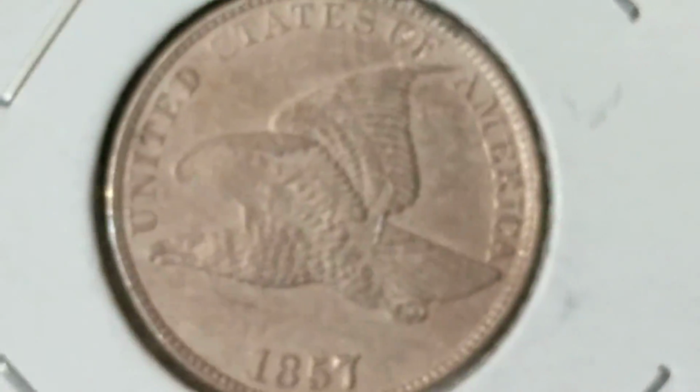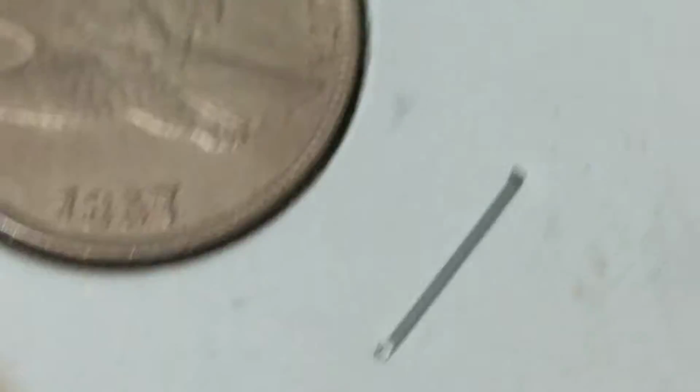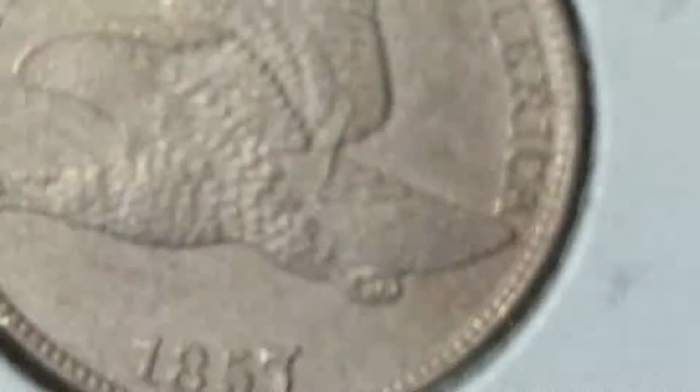Oh, there's actually, this was kind of sad. This is a damaged Flying Eagle. And talking about another well-struck coin, these were copper nickel. They had a really hard time striking the coin because it was a really hard alloy compared to the bronze, the copper bronze they used later. But you can just see it's got a perfect eyeball, its chest. I mean, none of the feathers are missing. It's really a nice coin.